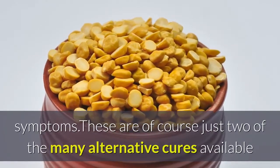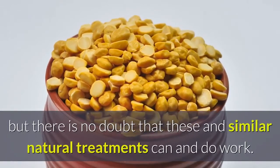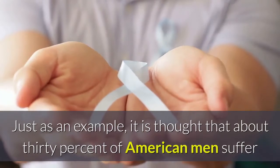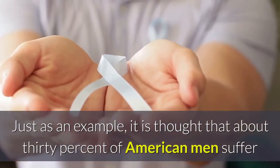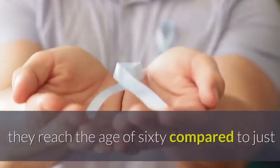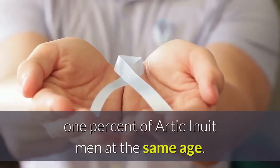These are of course just 2 of the many alternative cures available, but there is no doubt that these and similar natural treatments can and do work. Just as an example, it is thought that about 30% of American men suffer from an undiagnosed prostate cancer by the time they reach the age of 60, compared to just 1% of Arctic Inuit men at the same age.